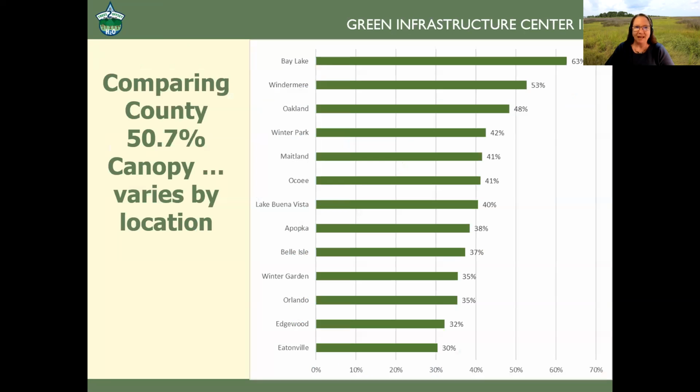So now we know the land cover, and we can start to consider how much it varies by location. We just took, you could clip it any way you want. Orlando's actually doing really well at 35%, but Winter Park's doing much better at 42%, Windermere's at 53%. So it definitely varies depending on where you are. And there are reasons for that. Some places obviously are much more urban, but there are many places to add more canopy back.